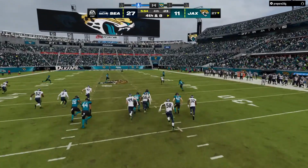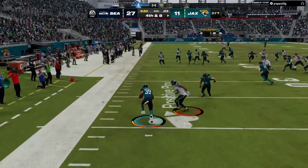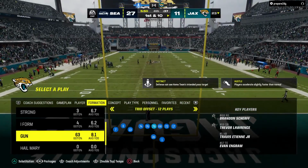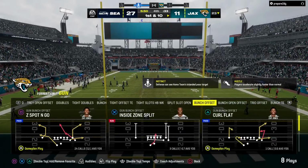And here's Dixon to punt now as he gets this one away. Agnew now to return. Officially, that'll go as a 52-yard punt. Not too shabby. And the Jaguars go on offense, 1st down and 10. 23-yard line.